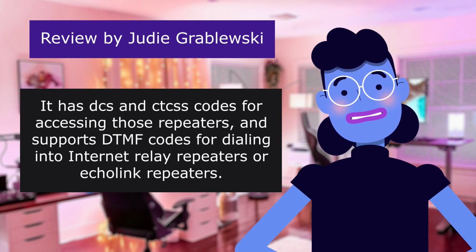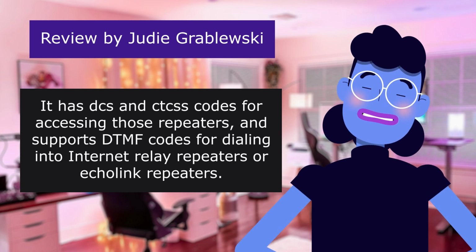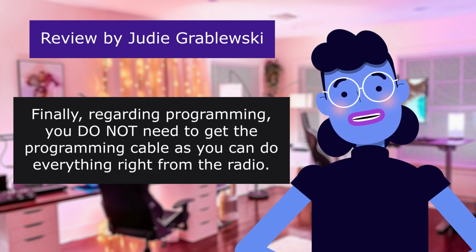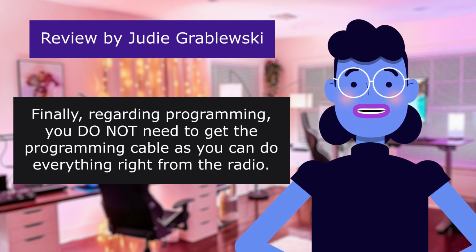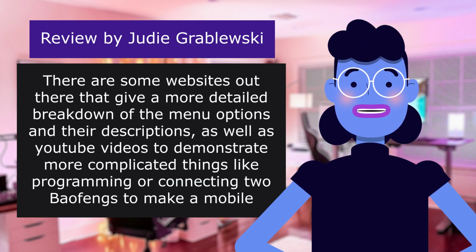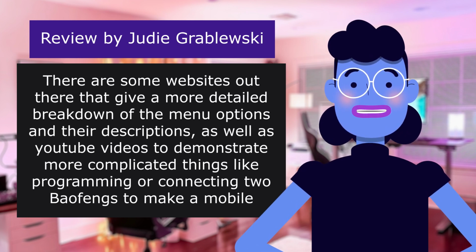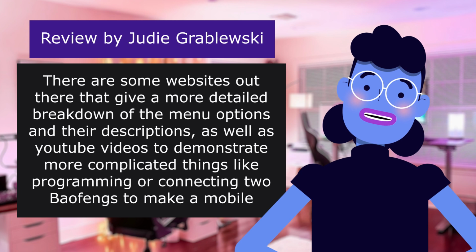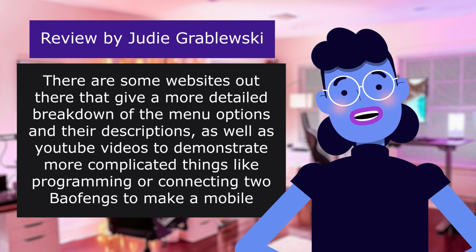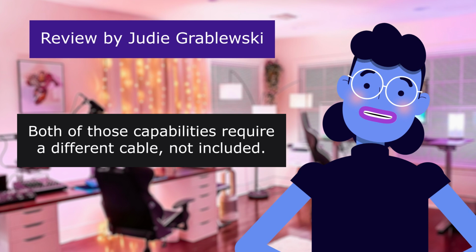It has X and X codes for accessing those repeaters and supports DTMF codes for dialing into internet relay repeaters or Echolink repeaters. Finally, regarding programming, you do not need to get the programming cable, as you can do everything right from the radio. There are some websites out there that give a more detailed breakdown of the menu options and their descriptions, as well as YouTube videos to demonstrate more complicated things like programming or connecting 2 Baofengs to make a mobile repeater. Both of those capabilities require a different cable not included.